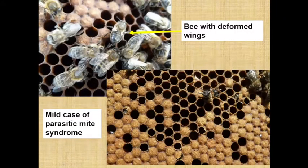And just a couple of pictures. You've all seen this. There's a bee with deformed wings. And here is a very mild case of parasitic mite syndrome. We've just got a patch of brood here, where we've got uncapped brood, and here we have a couple of bees with their head out of the cell. And if we pulled these out, we'd almost certainly find they'd also got deformed wings.